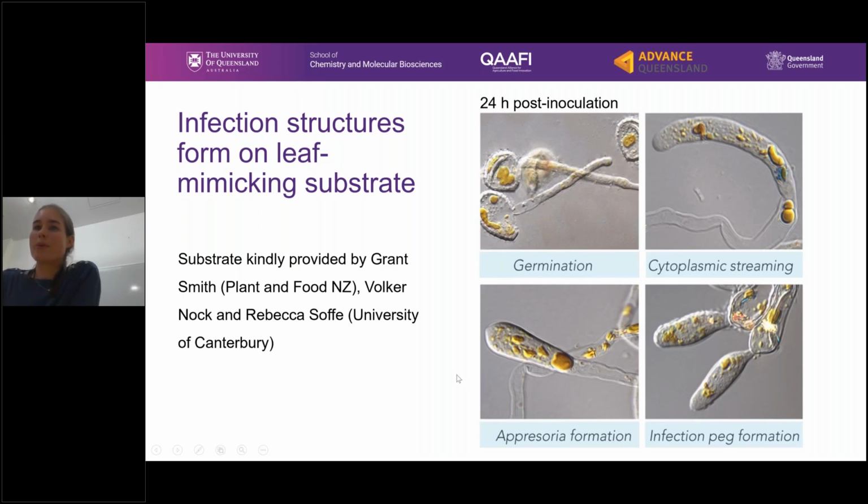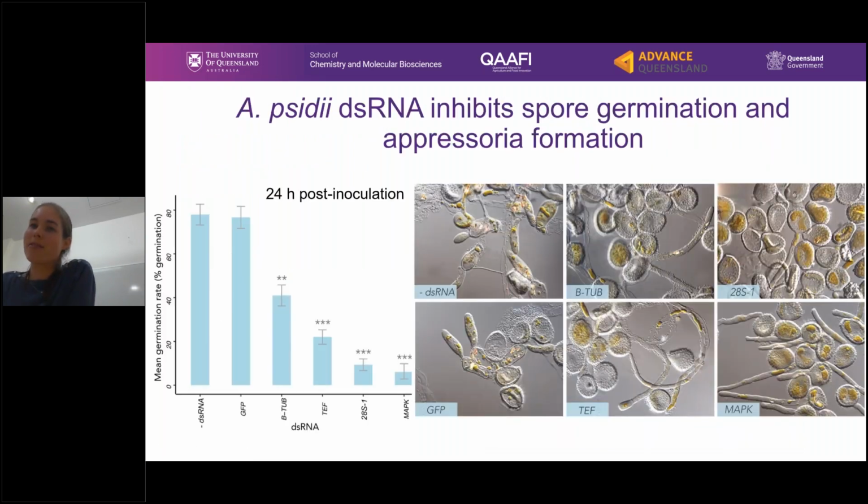So of course we couldn't help ourselves. We really had to try adding the double-stranded RNA to see if it would have an effect. And yes, we did see an effect. So without the double-stranded RNA, all of these infection structures started to form. This was 24 hours post-inoculation onto the substrate. But with the Rust-specific double-stranded RNA added, these infection structures were not seen. Sorry, this is the GFP control, which also formed the infection structures.